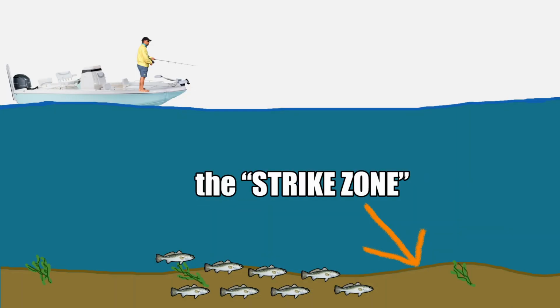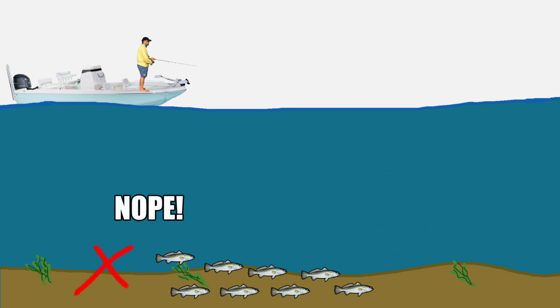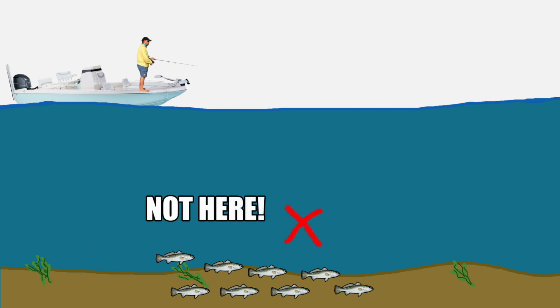The area in the water just ahead of them is what we would call the strike zone. Now note that this important area is not behind them, it's not above them, nor is it off to either side.